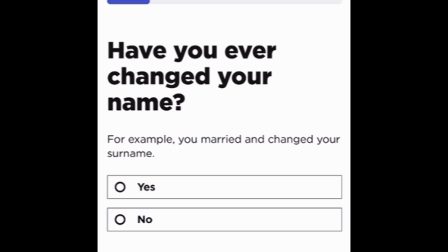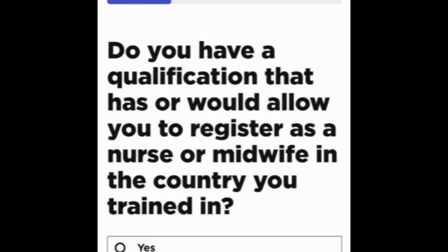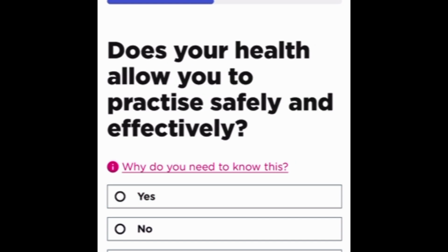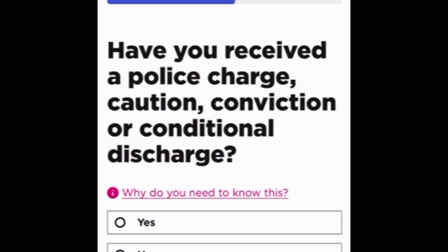You need to provide your passport. Have you changed your name? You can select that there. If you say yes, they'll ask you for the marriage certificate. If you say no, then they don't. Your qualification: do you have a qualification that would allow you to register as a nurse or midwife? If you have a regional qualification certificate, you need to select that. Does your health allow you to practice safely and effectively? You can select that as well.